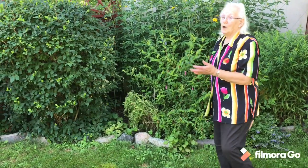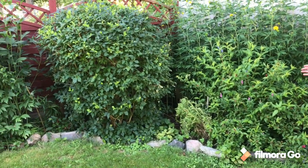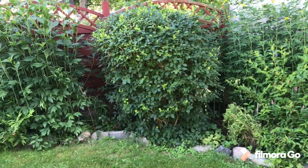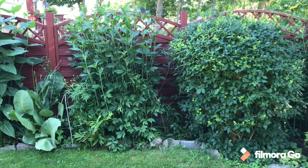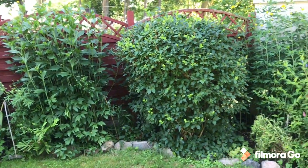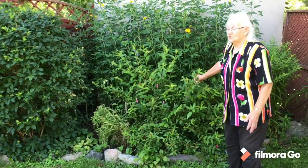This is what I call my wild corner. Everything is big and out of control, and mostly yellow. So come fall, this is a yellow sunset, basically. Here we have a big aster, rudbeckia, a lovely Vigilia. I cheat, that one is red.